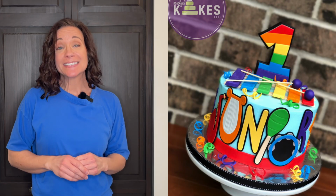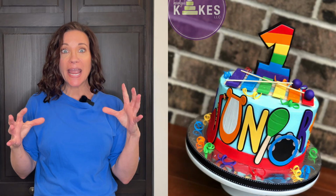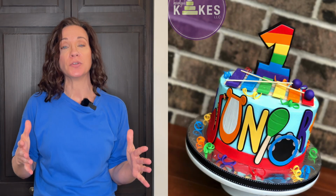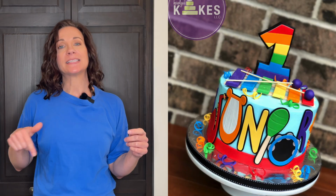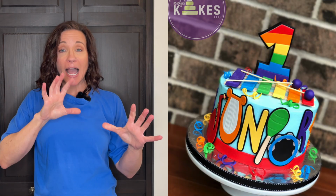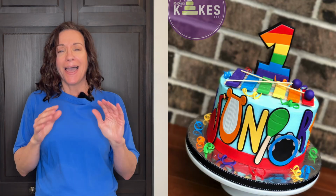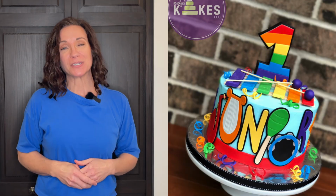But my most favorite cake from 2019 is this little one-tier cake, and it was a music theme, and I got creative with the name. His name was Junior, so for the J, I made the saxophone. For the I had the little maraca, that's what it's called, right? I tried to use the musical instruments as letters in the name, and I just love how this turned out. This one was so much fun.